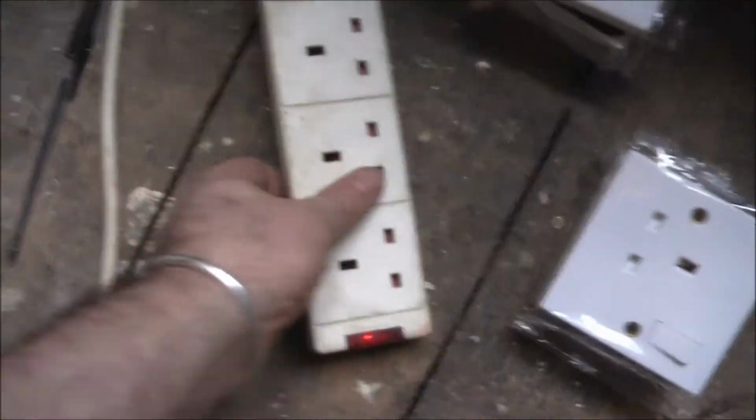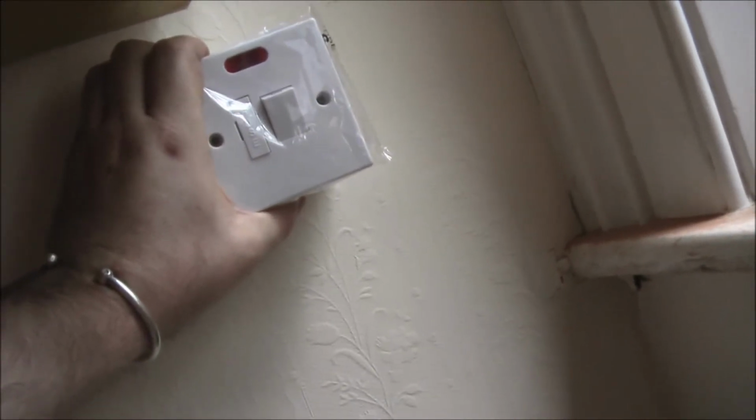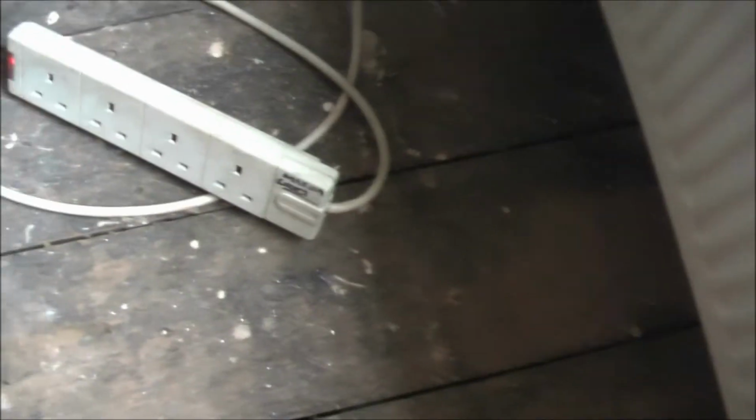This one here is obviously an extension lead, as you can see it's switched on. But what I'm going to do here, I'm going to cut the lead here, maybe. Put that there, so then that'll be my on switch for the electric in here, so it's not permanently on, you know? So there's an idea of mine.